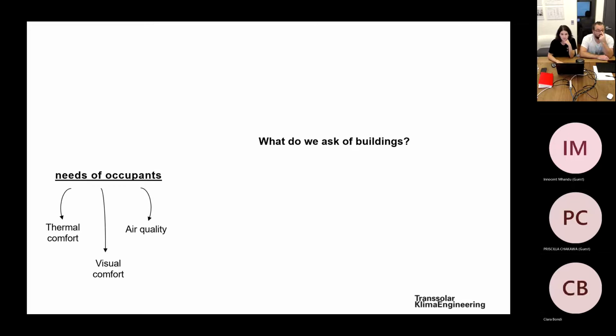So diving right in, what do we ask of buildings? If you just think about where you're sitting right now, important factors are thermal comfort. Are you too cold? Are you too hot? Visual comfort. Can you see what you're doing? Air quality. These are all fundamental needs that we ask of buildings.